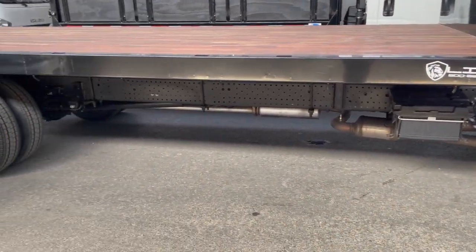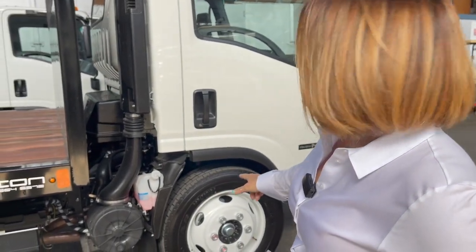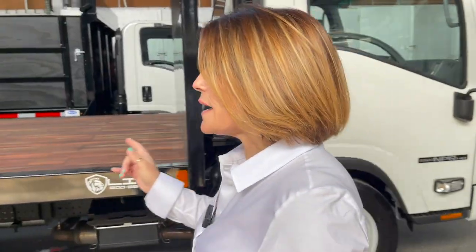Now, if we look at this vehicle, this is an 18-foot flatbed. It is going to a fencing company that really debated the Ford product versus the Isuzu product, and the decision maker came, we have a smaller footprint, we have more power on this vehicle, much more comprehensible cost of doing business as well. So our axle in the front is 6,800 pounds.